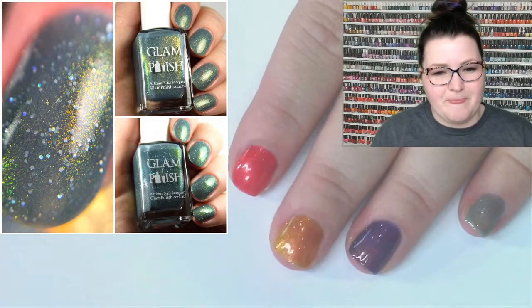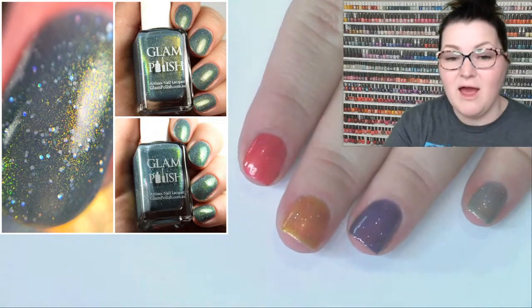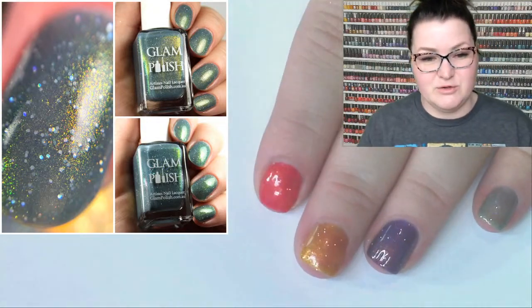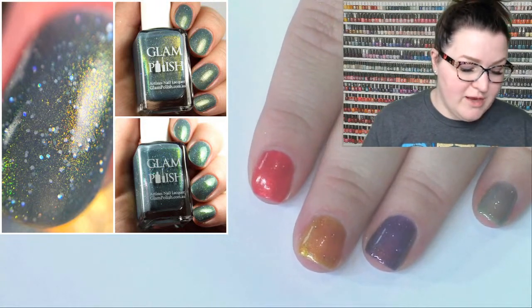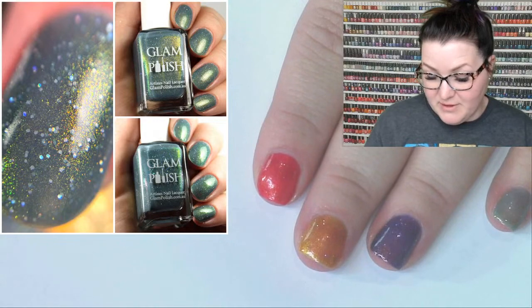So, anyway, here's the first four shades. I'm just really, really in love with this collection. I really like the Little Mermaid collection as well, but I think that out of the two, I will end up wearing these shades more, but I really love both.